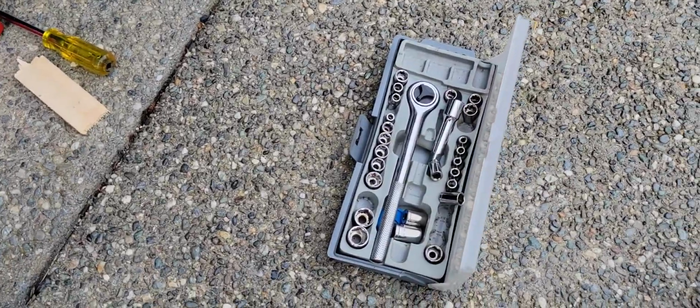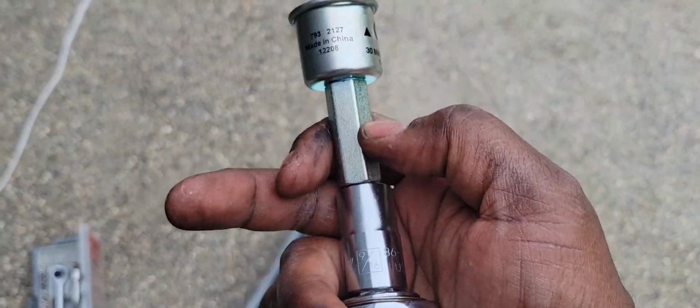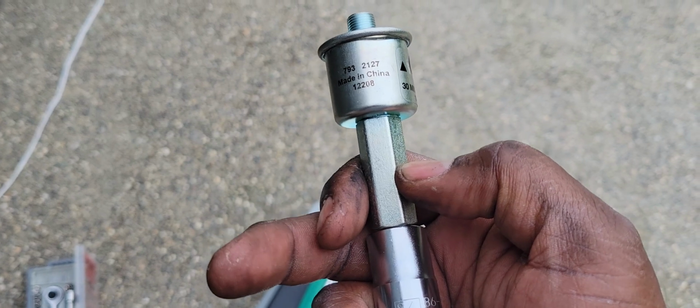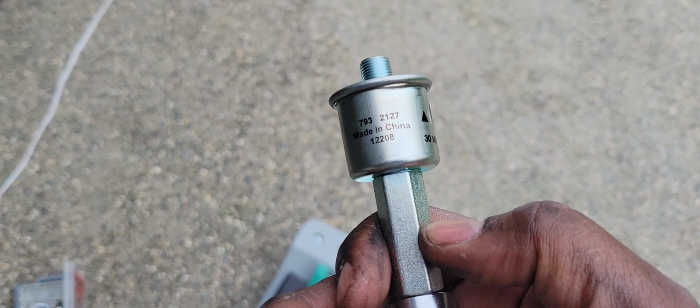And I have a deep socket that will fit over that. Let me see. Yeah, so that socket will barely fit. It's not really deep enough, but you know what? For back shade tree mechanics, it's gonna work for us. So this is gonna be fun. So let me go ahead and pull the fuel filter now.